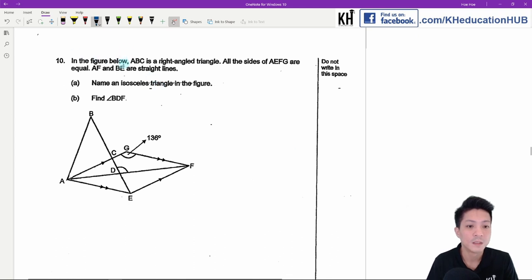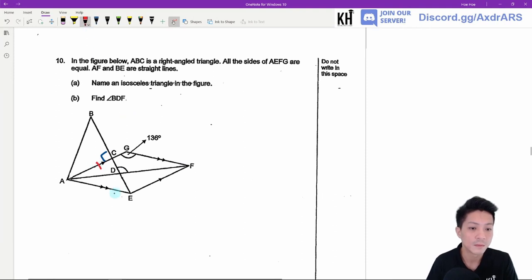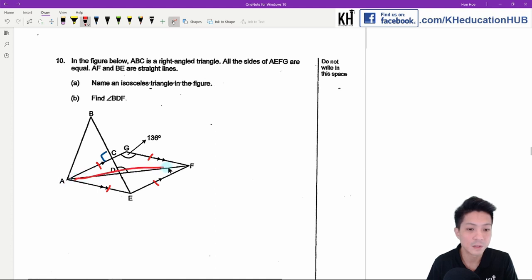Okay, question 10. In the figure below ABC, where is ABC? Here. It's a right angle triangle, that means this should be the 90 degree. All the sides of A, E, F, G are equal. Okay, so all these are the same. AF is over here. AF and BE are straight lines. Name an isosceles triangle in the figure.